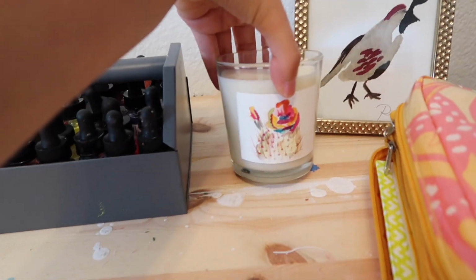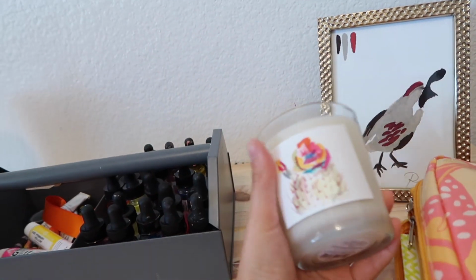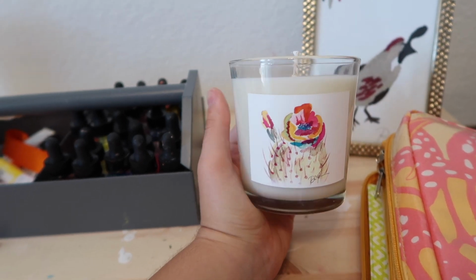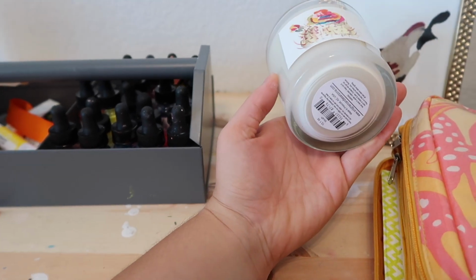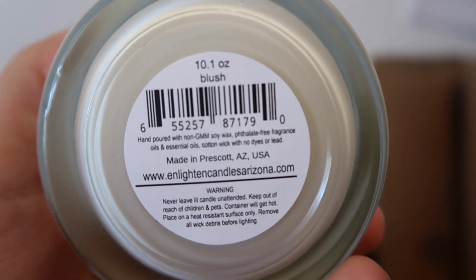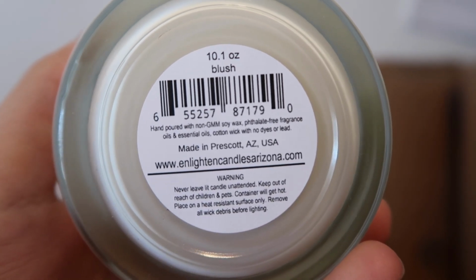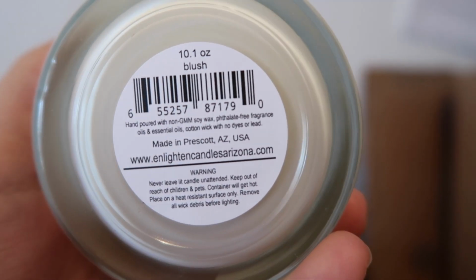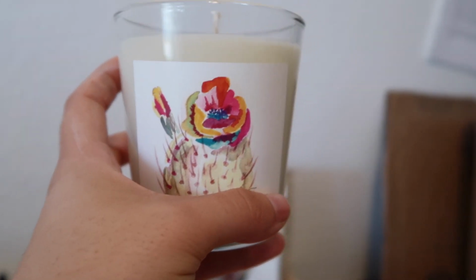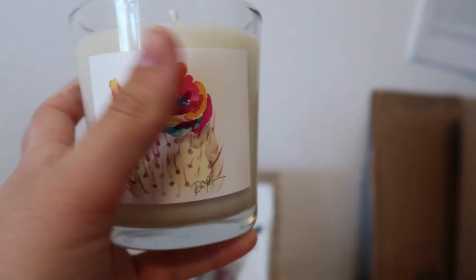And then these are one of the newest products in my shop. They are candles that I collaborated on with a local shop here in Old Town Scottsdale called Lila Market, and they are produced by Enlighten Candles, which is a soy, let me show you what it says. Their brand is hand poured with non-GMO soy wax, phthalate-free fragrance oils and essential oils, cotton wick, with no dyes or lead. So they're natural, which is crucial for me. I literally cannot burn a candle in my house unless it's soy because I get itchy, which seems extreme, but I swear, the second I start burning it, I'm itchy.